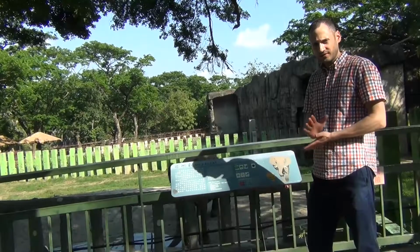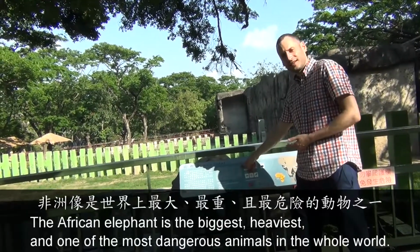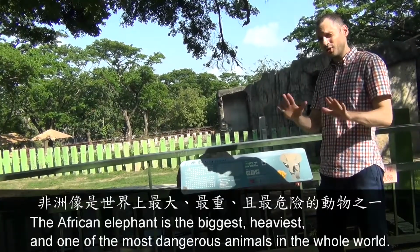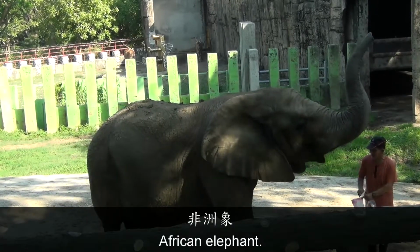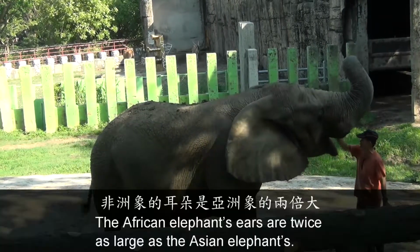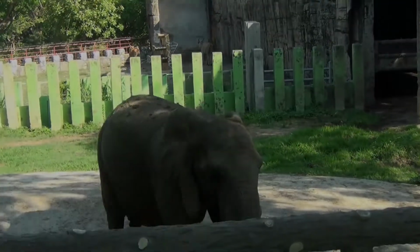African elephants. The African elephant is the biggest, heaviest, and one of the most dangerous animals in the whole world. Let's take a look. African elephant. The African elephant's ears are twice as large as the Asian elephants'.